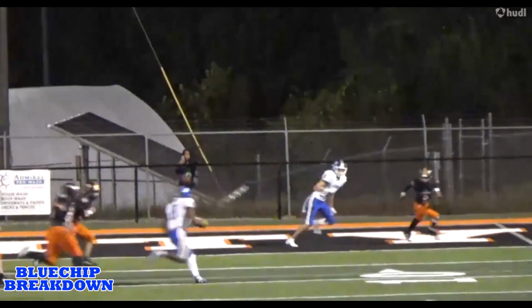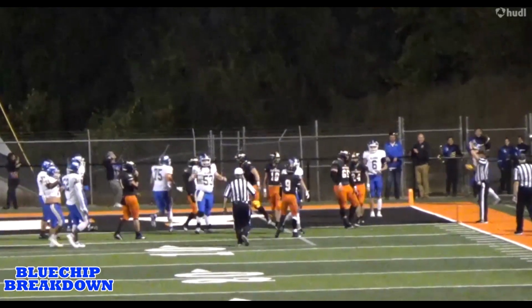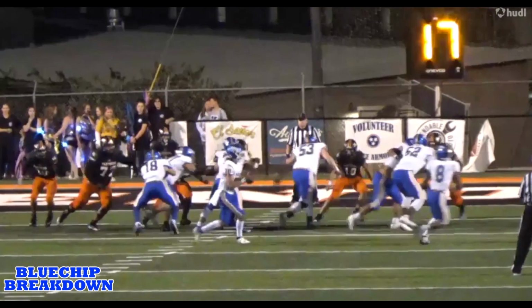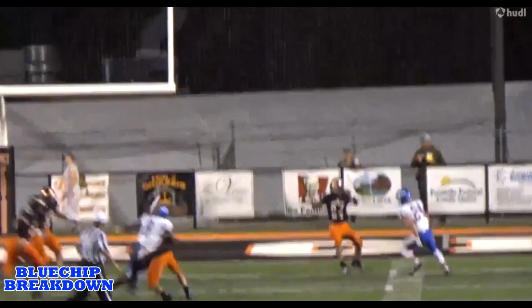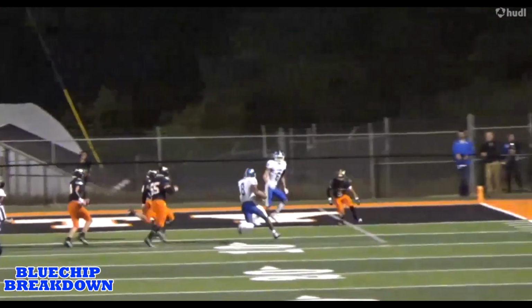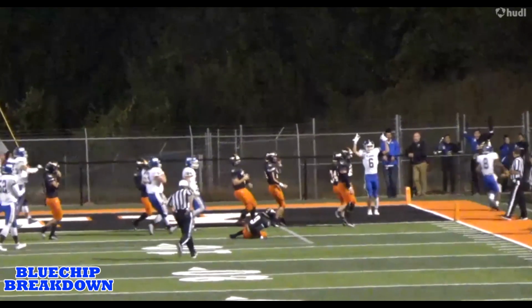Now in the backfield from here on a little swing route. Ooh, great job making that man miss. Comes up the field, and then look at that. That's unbelievable. Just hurdles that kid, that cornerback, right in the end zone. So let's see it again. Catches the ball very effortlessly on a swing route. Makes that man miss. He's very sudden. And then this right here, that's just being an athlete, making a play.